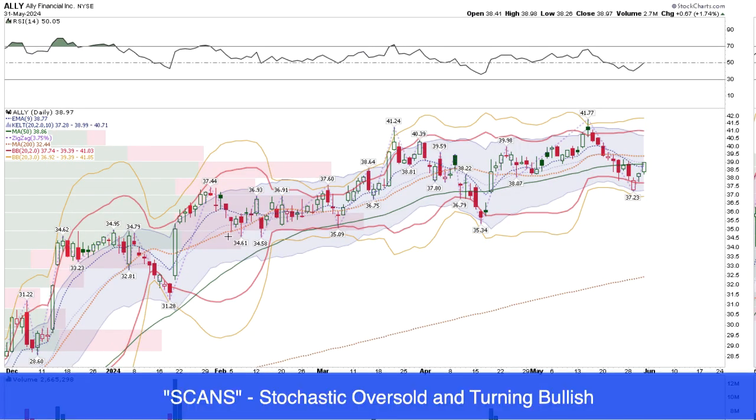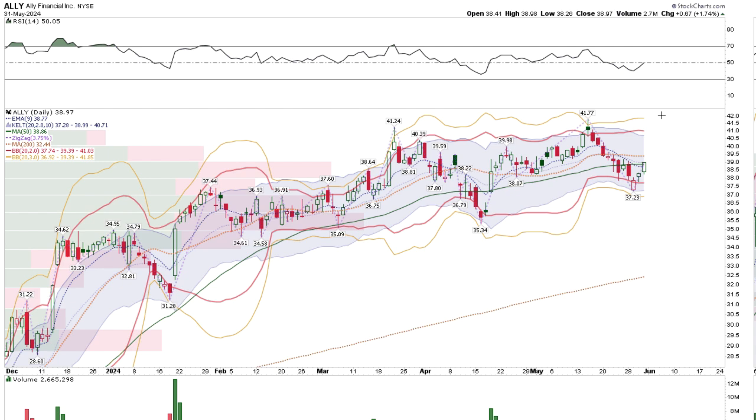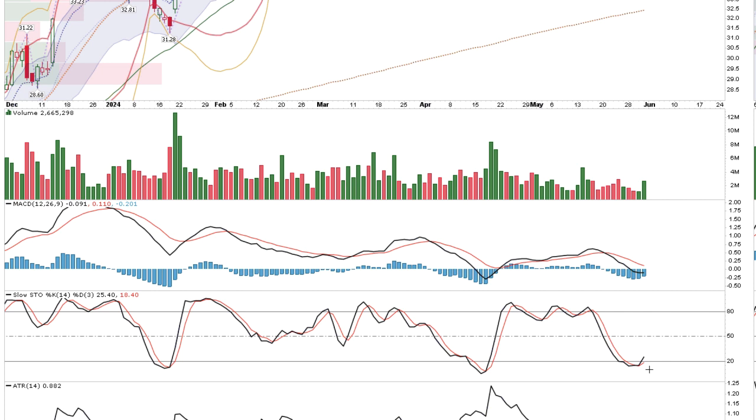Same goes for Ally Financial. Looking for this follow-through to the 50-day to continue back up to recent highs at 41.75. RSI rising. Again, stochastics oversold from this scan, MACD turning and volume increasing.